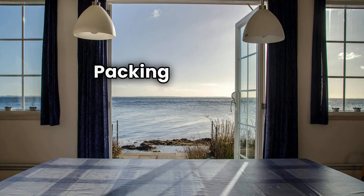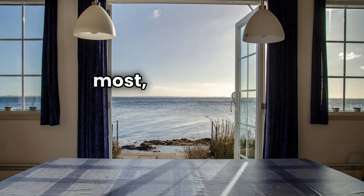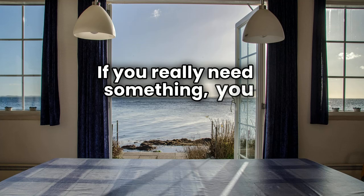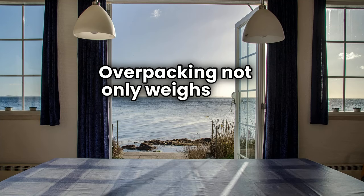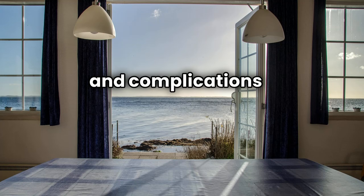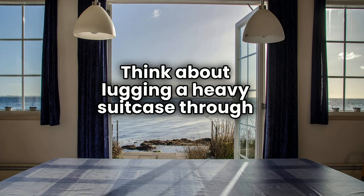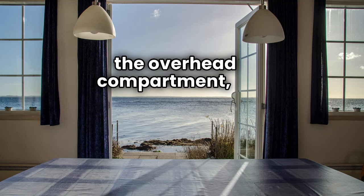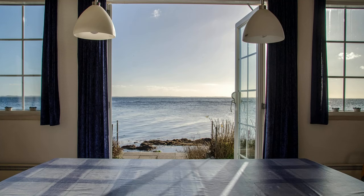We've all been there, packing for every possible scenario. Resist the urge. Most just-in-case items go unused. If you really need something, you can usually buy it at your destination. Overpacking not only weighs you down physically, but it can also create unnecessary stress and complications during your trip. Think about lugging a heavy suitcase through crowded airports, struggling to fit it in the overhead compartment, or navigating narrow streets and staircases at your destination.